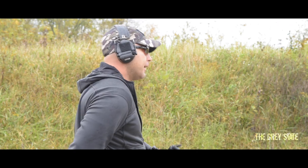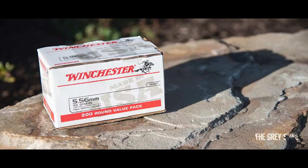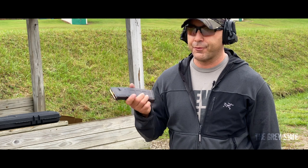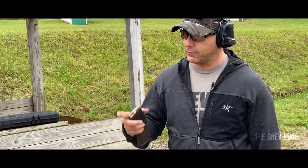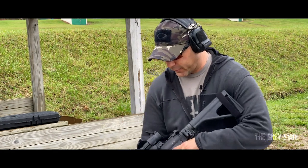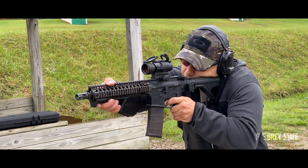All right, next we're going to stick with 5.56. This is going to be the Winchester 55 grain, non-NATO, the value pack stuff that I have a video up on, where I ran through a whole box of it, just trying to see if it's actually a viable surplus round, even though it doesn't have the NATO stamp. So that's what's next. The fun continues. 30 rounds.